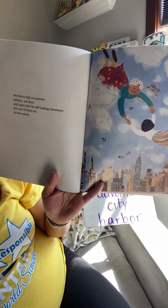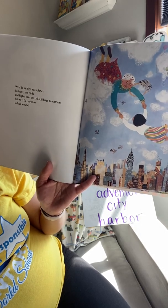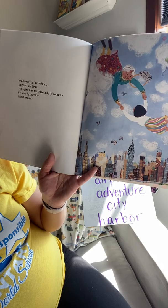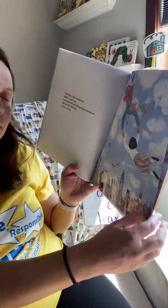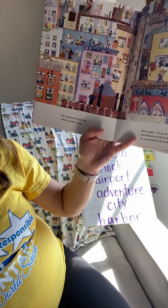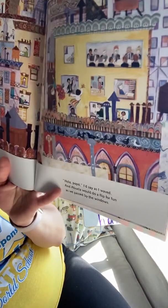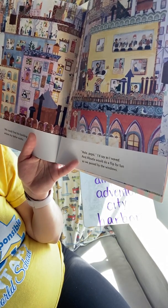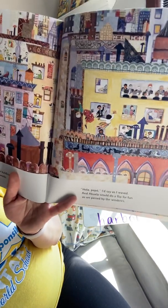We would be as high as the airplanes, the balloons, and the birds, and higher than the tall buildings of downtown. But we'd fly there too and look around. We would find the building where my father works. Hola, Papa, we would say as we waved, and Abuela would do a flip for fun as we passed by his window.